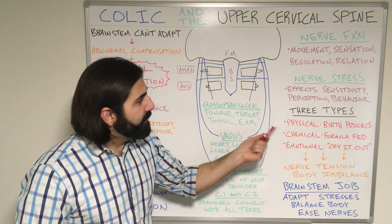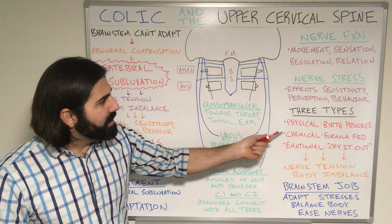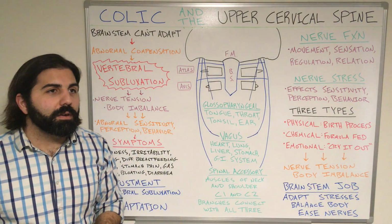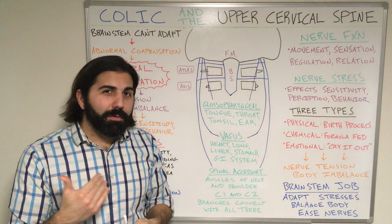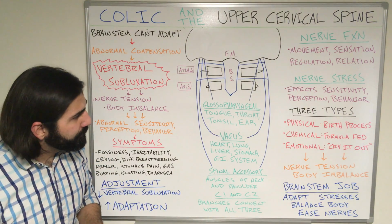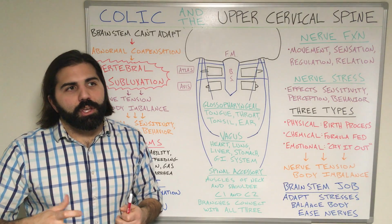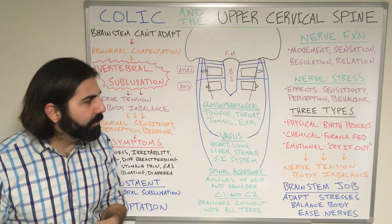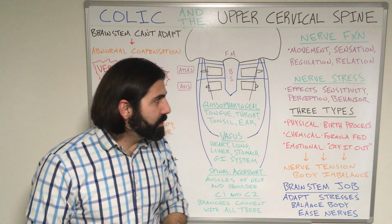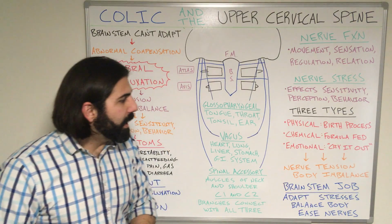An example of a physical stress that can affect an infant can come from the birth process. More and more prevalent in the modern birthing process, we see an increase in physical stress. Next, an example of a chemical stress can come from the increasing use of formulas in the infant's diet, with all the different synthetic and artificial ingredients, and also the lack of important nutrients only found in mother's breast milk. An example of an emotional stress can be the cry it out method. This is where the child is being taught how to self-soothe, and this can actually create a type of emotional stress. All three types of these stresses affect the nerves by putting tension on the nerves and creating body imbalance.